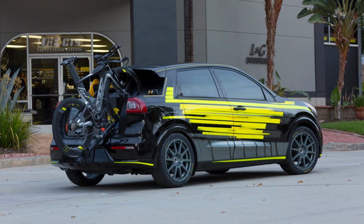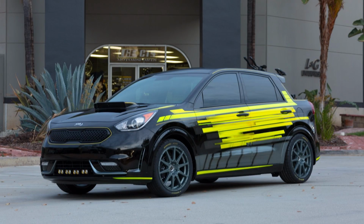So the first thing I want to talk about is the Kia Nitro, which is this really cool concept car that Kia made. They're obviously not going to actually make this, but I think it's still really cool and it's a really cool idea. Basically the car acts as your own pit crew, and the way it's made is they just cut off the back of a Kia.